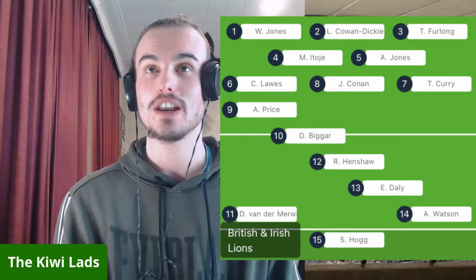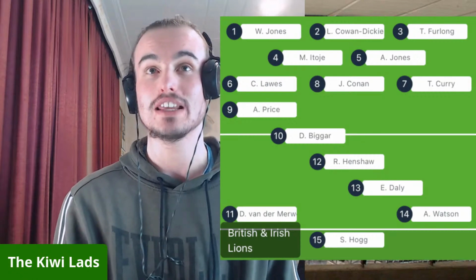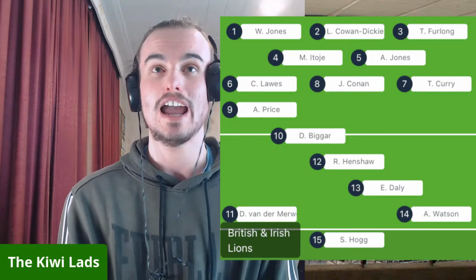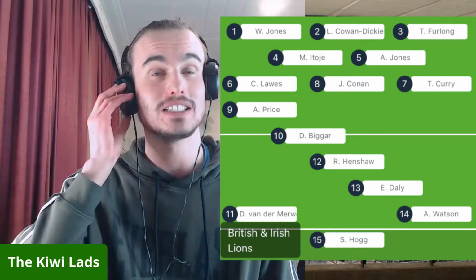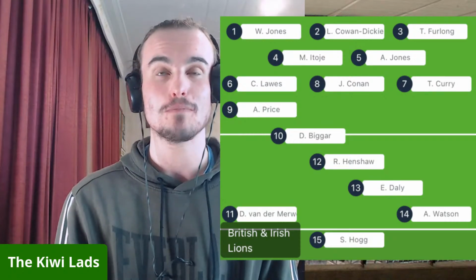Now we have got there Alun Wyn Jones at number 5, returning from his shoulder surgery. Then it's going to be Courtney Lawes at number 6, Tom Curry at number 7, and then Jack Conan at number 8. So a very good loose forward trio for the British and Irish Lions.